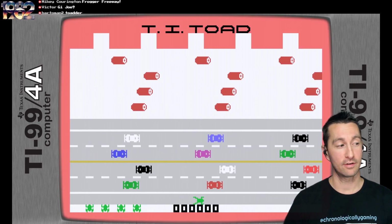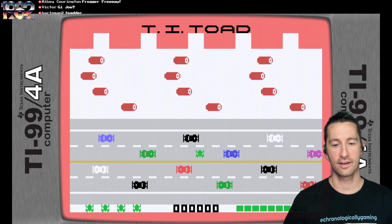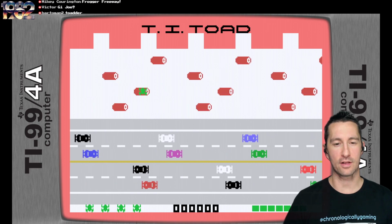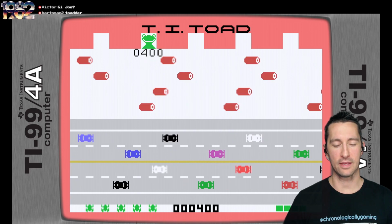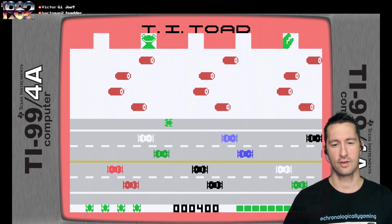That's pretty cool. Oh man, this plays really well using the joystick. Why in the world are the logs so small? It can only fit the frog. They have been skimping out on it, but oh man, it plays really good. Really smooth for a Frogger variant.